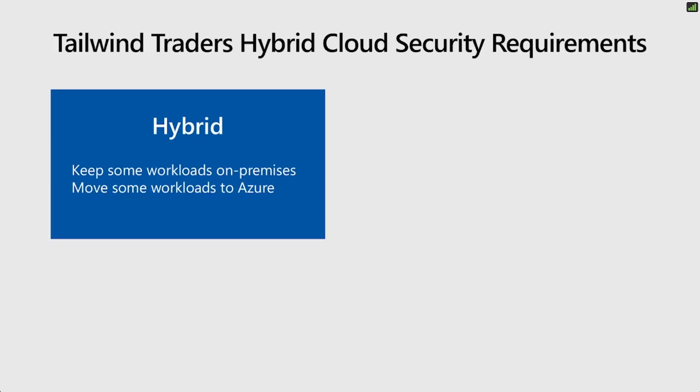Now, Tailwind Traders, as mentioned before, is a company in a hybrid environment, meaning that they are moving some of their workloads to Azure, but for other reasons, some of their workloads need to stay on-prem. They have workloads which can't move to Azure because there's no network connectivity, or they have bad latency to the next Azure region, as well as some data sovereignty challenges, where they can't store data outside of their premises or outside of their country.